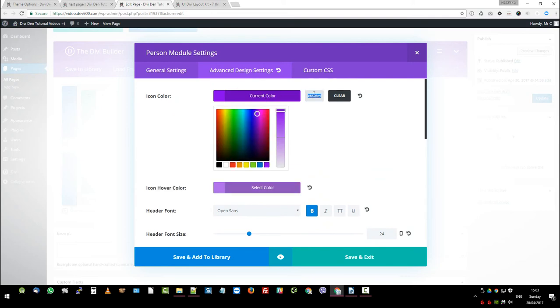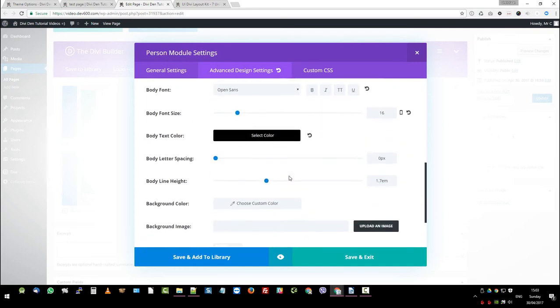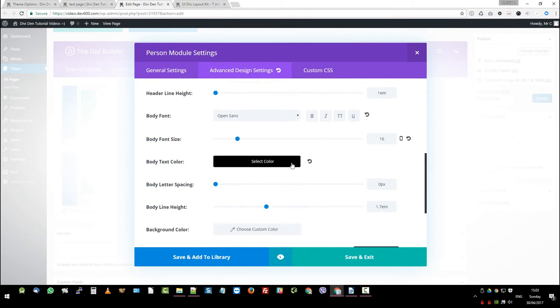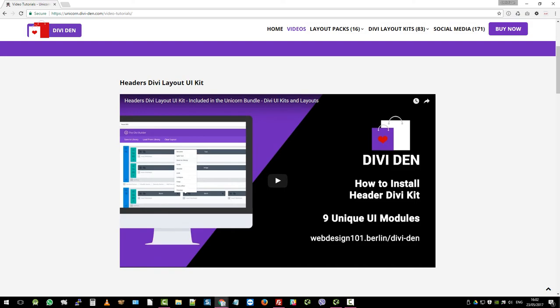We made it easy to change modules in any way you want. You can easily change colors, icons, layouts, and images. And number 5, you get step-by-step video tutorials. We made detailed video tutorials for every module in the bundle. There's no need to struggle or get frustrated. With our videos, you can see exactly what to do and how to do it.